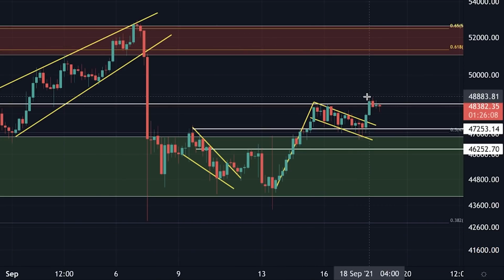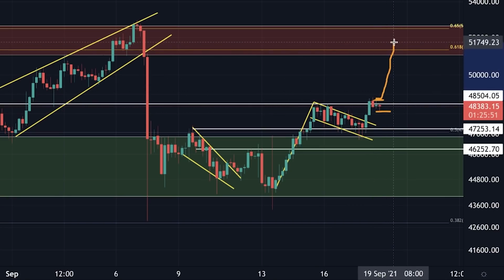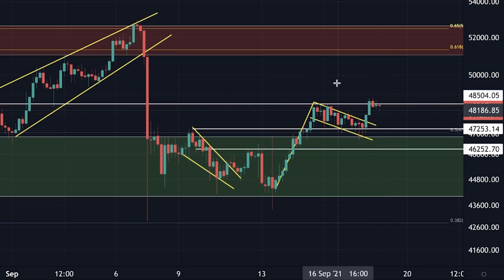If you are now on the sidelines and you are looking for a trade, then wait until we close a candle above the $48,500 level, and that would be my entry with a stop loss at approximately 48,000, and then you can trade this to the upside all the way up to $51,850. Guys, that is not financial advice. That is just what I would do in that case. So I actually might open a new trade when this is happening on Bybit.